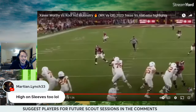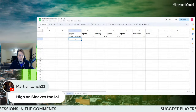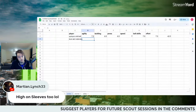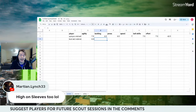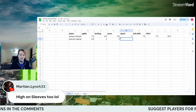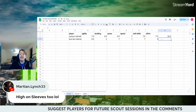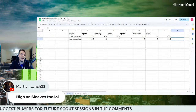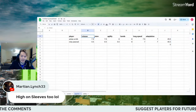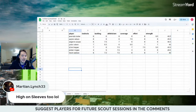All right, let's grade our new best friend, our second corner of the day, Kool-Aid McKinstry. Agility, in fairness, 8.5. Tackling, 4. Press, 7. Speed, 7. Ball skills, 7. Effort, 5. Are you ready, kids? 38. That would grade him lower than Junior Colson, somewhat above Jordan McGee. Do we have any other comparisons yet? I know it's all individual for position, but you're looking at Jeremiah Trotter level.